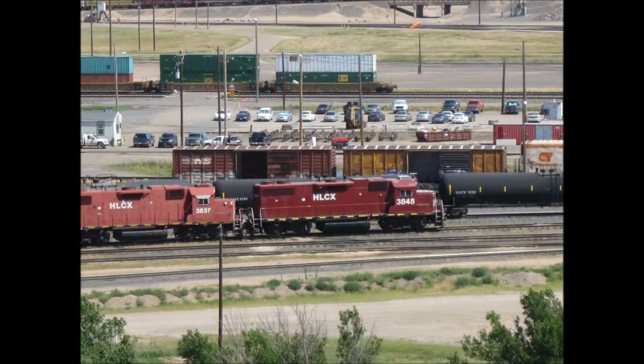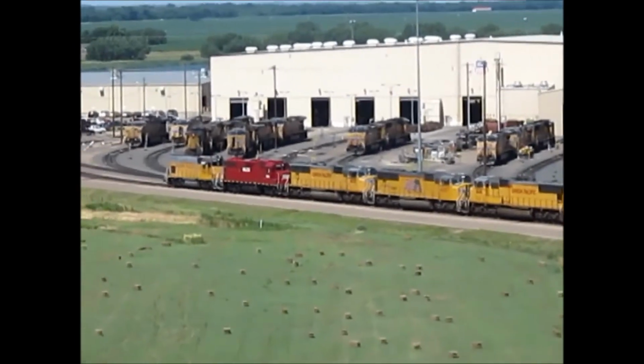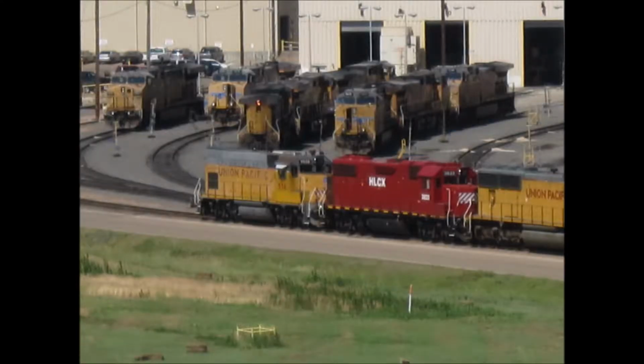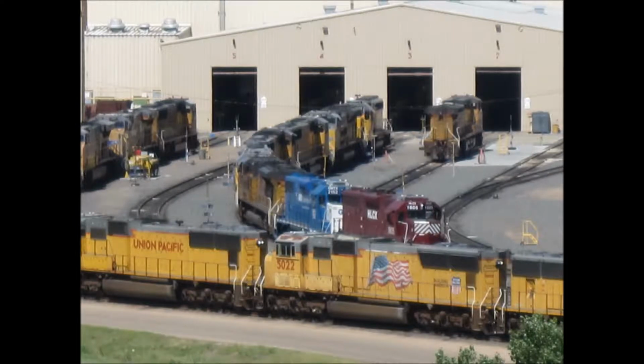3837 and 3848 are both GP38-2s. 3848 was built for Louisville and Nashville, and 3837 was built for Conrail. Amongst a lot of AC44 CWs and SD70Ms, there's an ex-Chicago Northwestern engine to the far left. You can tell by the placement of the number boards. HLCX 3833 is an ex-Conrail GP38-2, while UPY 558 is an ex-Mopac GP15. HLCX 1805 is an ex-Mopac GP38-2, while GMTX 2154 is an ex-Rock Island GP38-2.